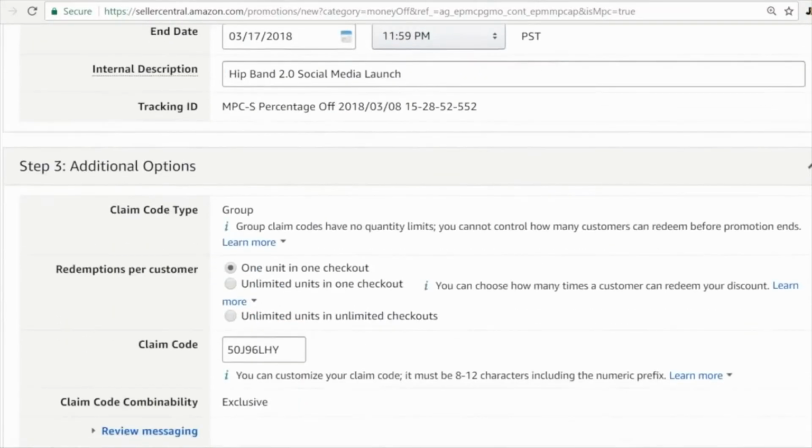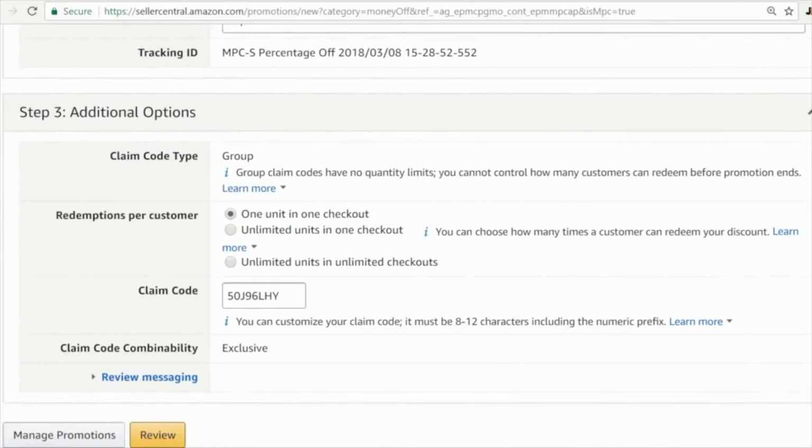And then down in the next section are a couple options that didn't exist before. We're going to leave the claim code type as group, but under redemptions per customer, this is brand new. One of the fears of creating a deep discount, such as a 50% off coupon code, is that everyone's going to go in and buy 10 or 20 or all of your products. Well, Amazon created this special social media promo code so that you can actually limit it to only one product per person using this discount. So I always make sure that that option is selected.